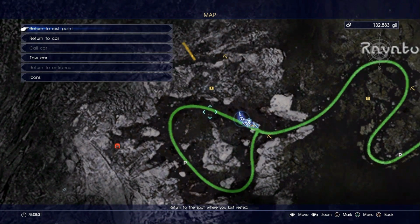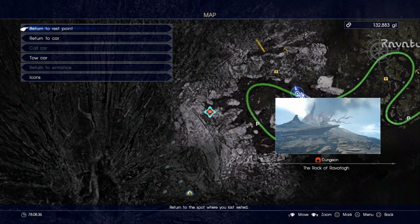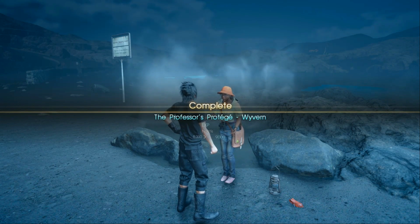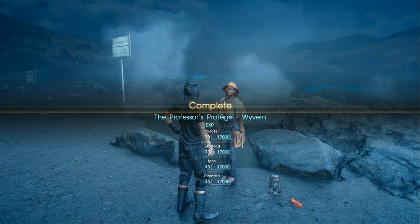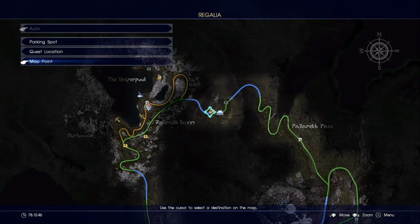You don't need to finish the hunt if your level is too low. You can make some Blizzara or Blizzaga spells with multicast and just kill 1 or 2 of the wyverns to get their wing and run away. Once you get it, turn in the item to get your experience and accessory reward, then we can move to the 5th step. Our 5th quest will take us to the Hunter HQ.